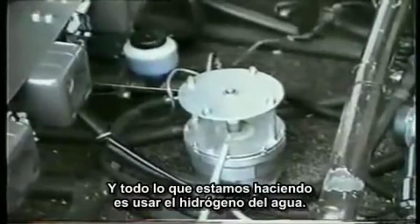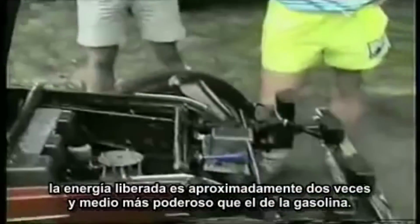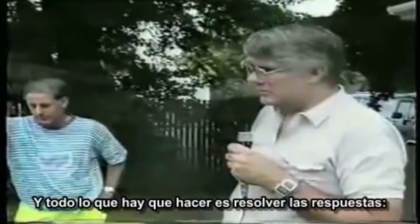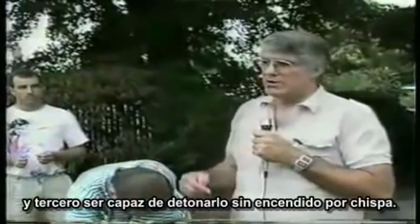Under the National Bureau of Standards figures, when you use water, the energy release is roughly 2.5 times more powerful than that of gasoline. So water is a very powerful fuel. All you needed to do was solve, number one, producing the hydrogen economically, number two, controlling it on demand, being able to adjust the burn rate of hydrogen and gas to co-equal the fossil fuels, and the third one was to be able to transport it without spark ignition.